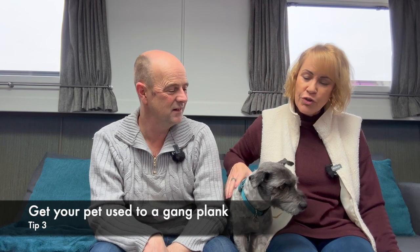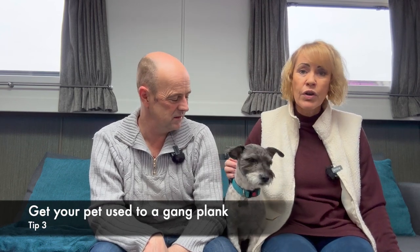Get them used to a gangplank if you think you're going to use one. With Bailey, obviously being an elderly dog, he wouldn't be able to use a gangplank anyway. Just pick him up. Yeah, somewhere where we can step on and off of the boat at the moment, because you have to carry him on and off, don't you?